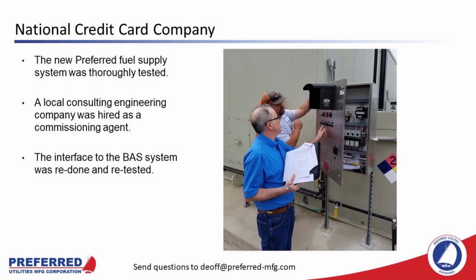With a full-service Preferred project, all the components are either made by Preferred or selected by Preferred to work together. You get a control system that is programmed for that specific project. You get a job-specific sequence of operations and a job-specific wiring schematic. All the components are wired up in our shop and factory tested to make sure they work together.